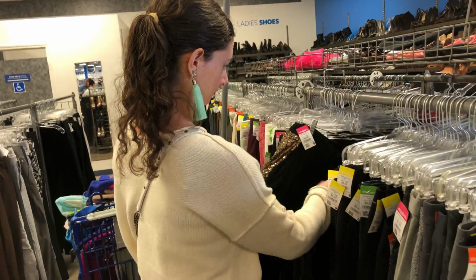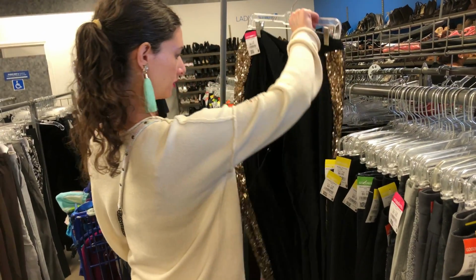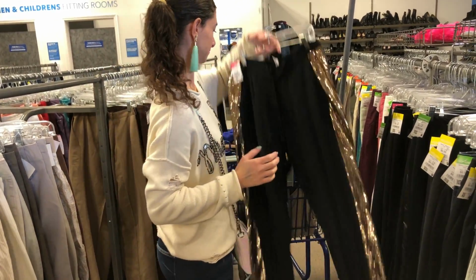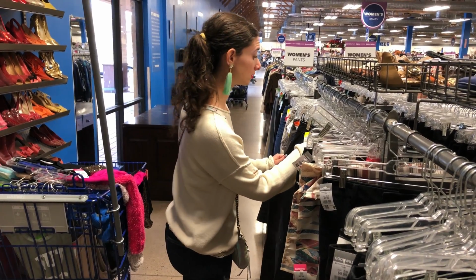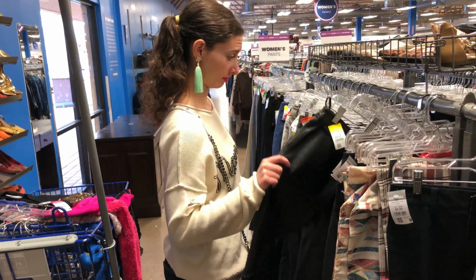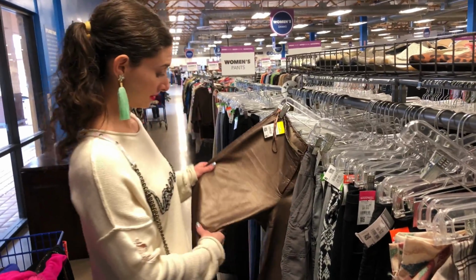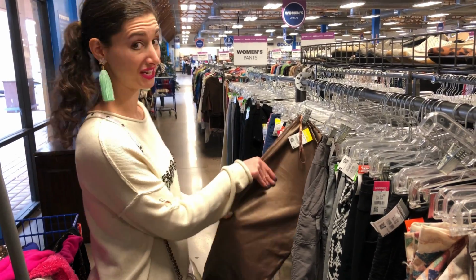Ooh, sequin pants. These are a large, but they have a drawstring waist, so they might work. Perfect for New Year's. Wow. Leather pants for $15. If you're small, come on. Come get them. Are these also leather? These are leather pants, and they're shiny. These are so cool. Not my size, but they're $8.